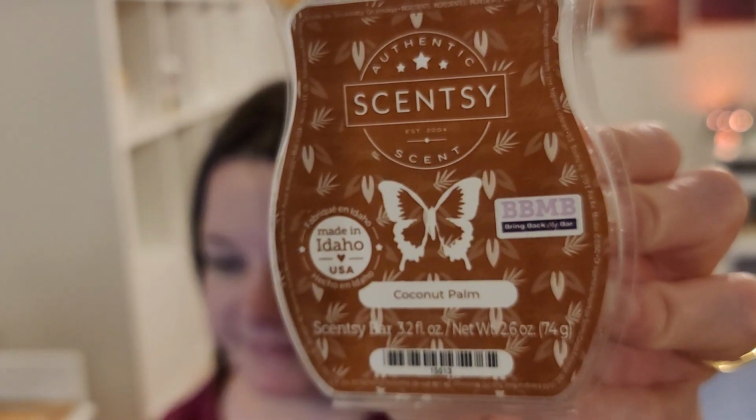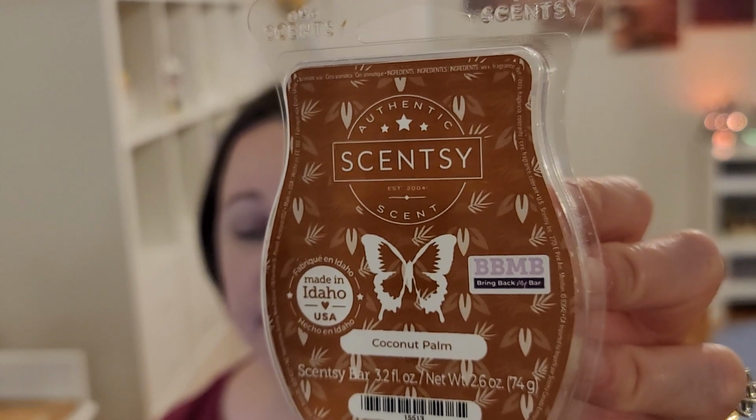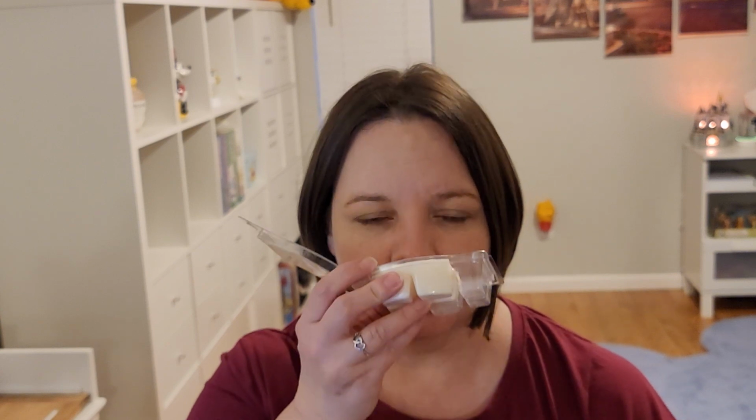Coconut Palm. This is tropical coconut, musky patchouli, and subtle green notes. I don't get patchouli. I don't really even get green notes, but it could just be lending to the coconut. And for just kind of a basic classic coconut scent, it's good. It has that smooth coconut, just kind of in the background. It's not like these other fragrances that say, hey, I have fragrance going. This is just kind of there, like it's naturally there.